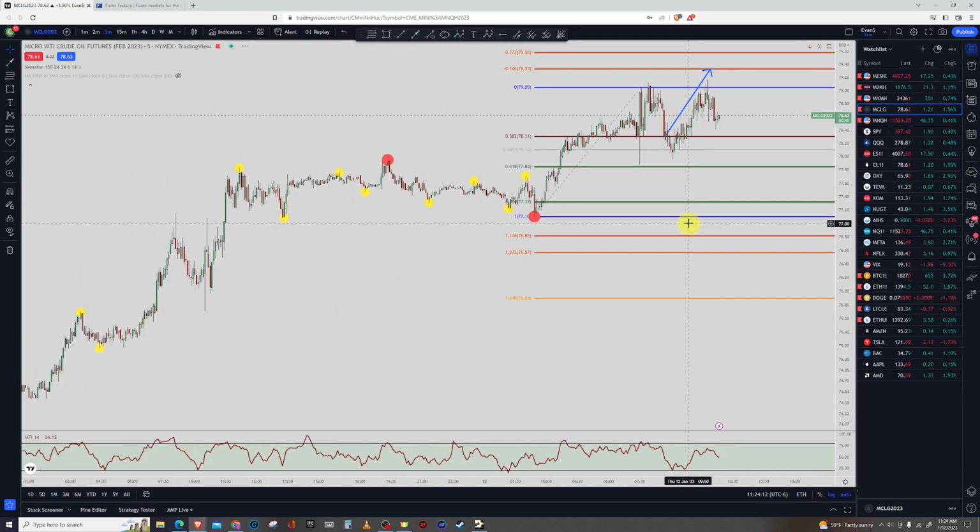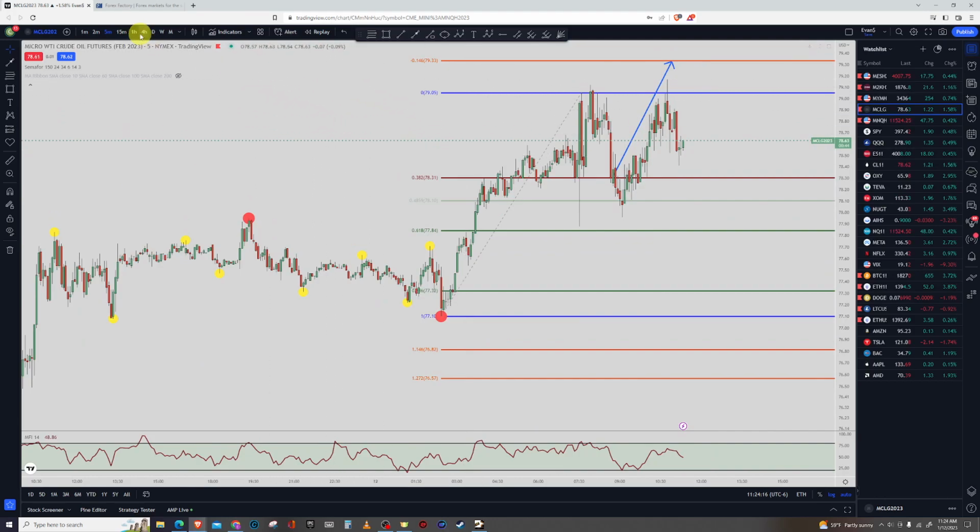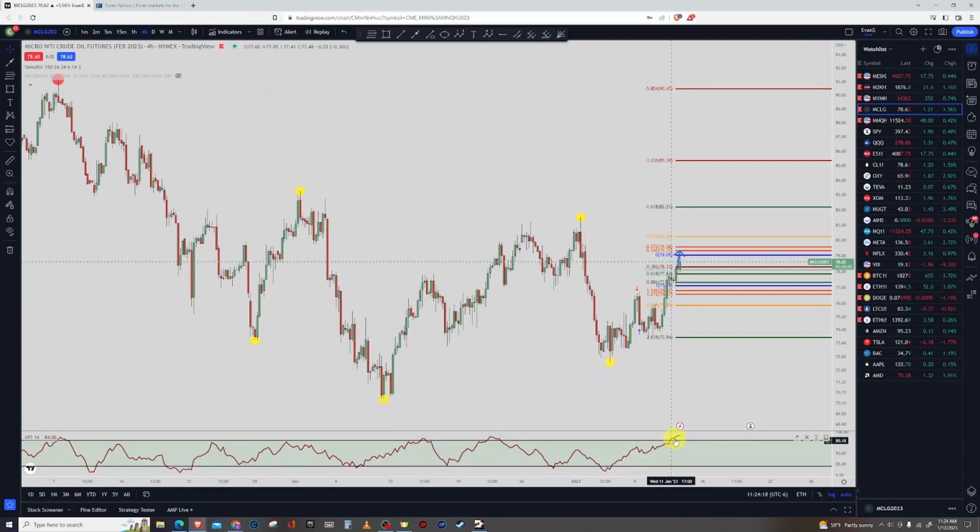It's just doing a continuation of measured moves going back up. But again, something to be careful for: it's in extremely overbought territory, so we will be looking for a sell-off for oil. But as you can see, sometimes it didn't happen right away. Like right down here, you can see where it hit the MFI in completely overbought territory. It had a little bit of a sell-off, and then kept on going.